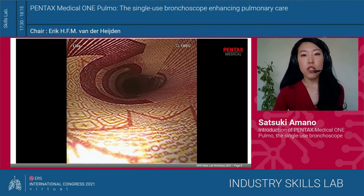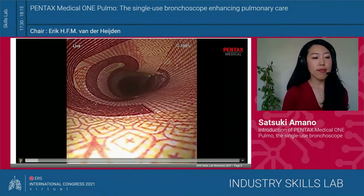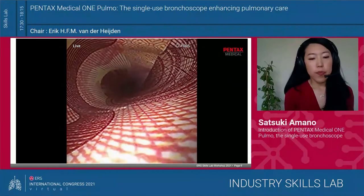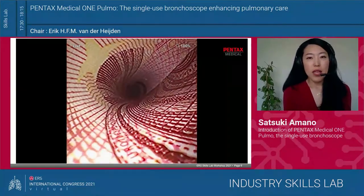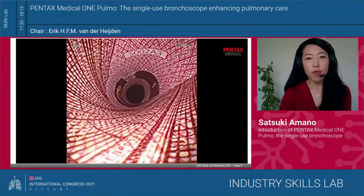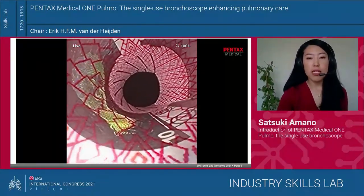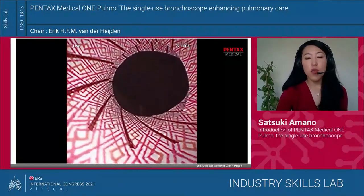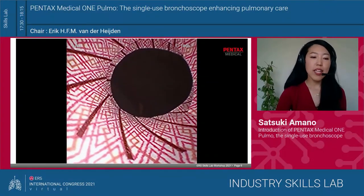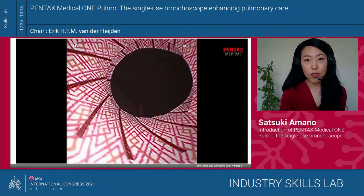Here, I would like to play a video of how the image quality looks. As you may know, PENTAX Medical has a very high reputation in image quality processing, and we implemented this technology know-how into this ONE Pulmo system as well. Later on, we will see a video of a clinical image, but this is how you can see how high definition we have in our system, even in the single-use system.